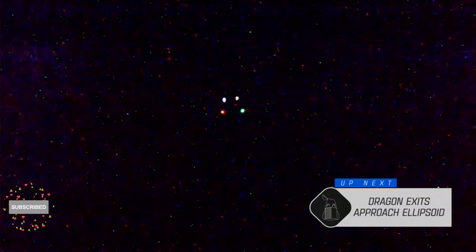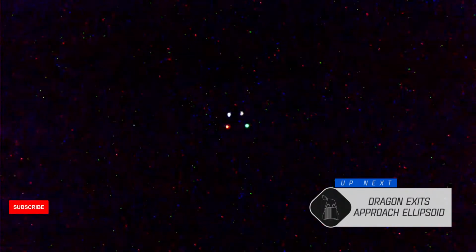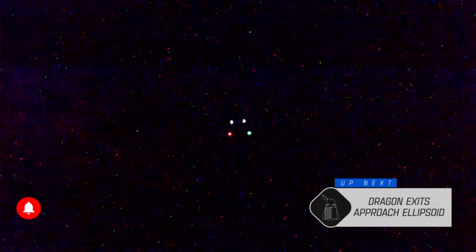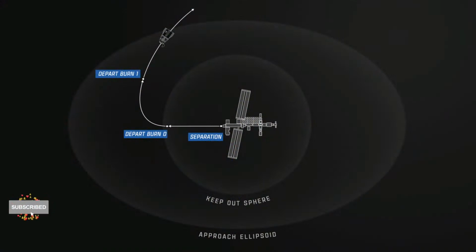Gary, you mentioned the keep-out sphere. For those that might be unfamiliar with approaching or departing the International Space Station, it is an imaginary sphere, obviously nothing physical out there. There's a check to enter the keep-out sphere as you approach the International Space Station. It's basically this imaginary sphere about 200 meters all around the International Space Station, and as Gary just said, we are now out of it.